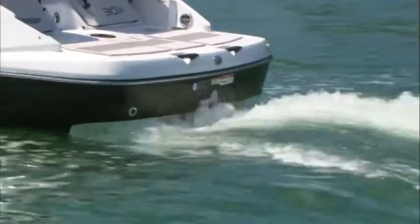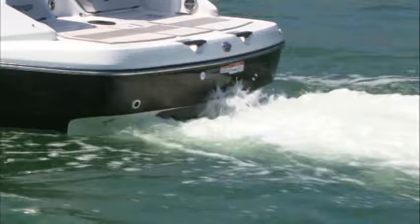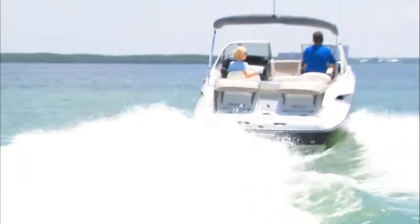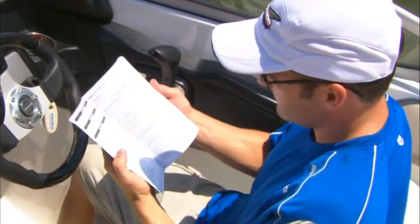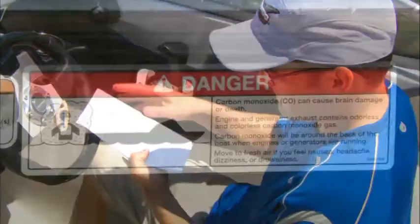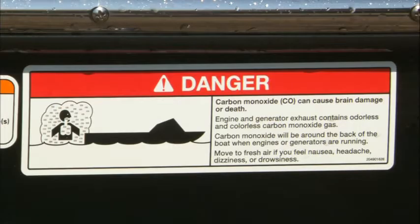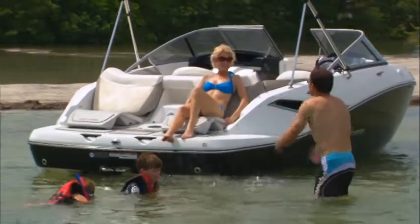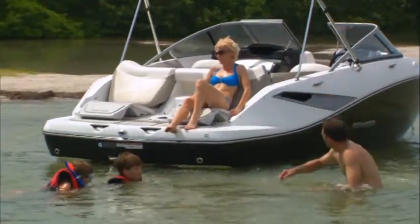Engine exhaust fumes contain carbon monoxide, which is an odorless and colorless gas. Carbon monoxide can be harmful or fatal if inhaled. Refer to the carbon monoxide and boating section of your operator's guide to learn more about it. Read and understand the safety labels related to this subject. Never stay behind the boat while engines are on, and turn off engines before using the swim platform.